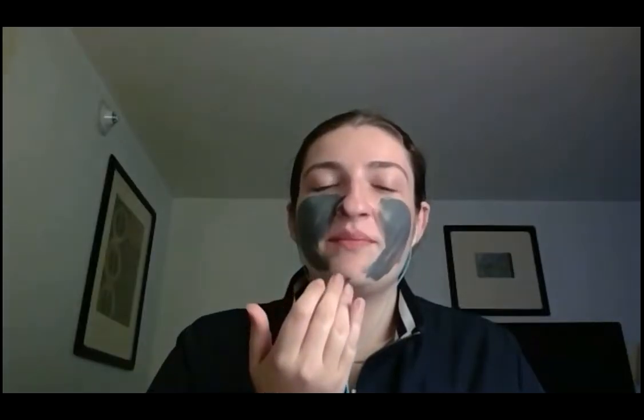So what did you think of this the first time that you used it? I was morbidly fascinated because, like, as you said, it brings all the gunk to the front and it feels good afterwards. What do you think about the smell? It's not my favorite, but it's not bad. Okay. It's not overpowering. So it doesn't smell like mud and clay. No, it does not.